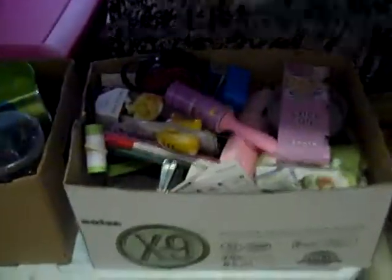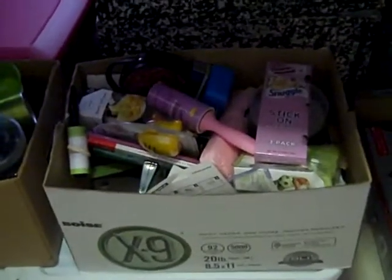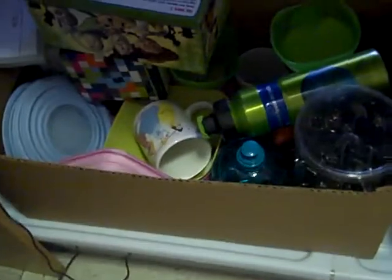I'm not completely unpacked yet. I'm working on it. I still have these few boxes. This has school supplies and stuff and some random things that have to get put in my desk. And then this has all of my dishes and cups and stuff like that, and a random tissue box. So that stuff will get put somewhere soon, eventually, and I'll work things out.